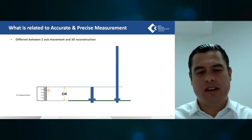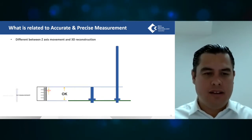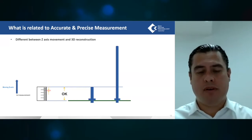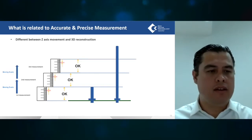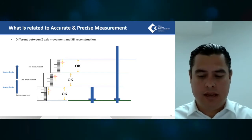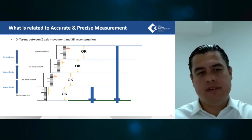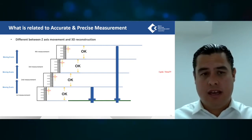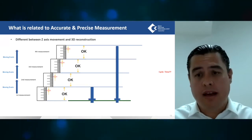Other solutions in the market, especially the integrations with cameras, do more than one measurement on a single pin in order to recreate the shape of a terminal. They move the Z-axis on the cameras in order to capture the complete pin height. And sometimes the first issue that you have by doing that is cycle time issues. And since this application is focused on the automotive industry, you cannot have cycle time issues, right?